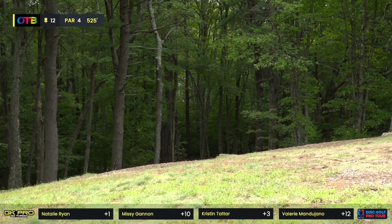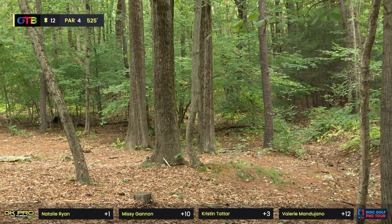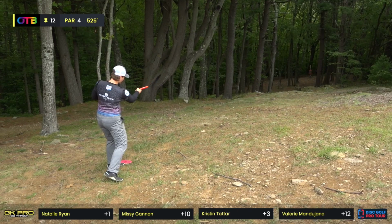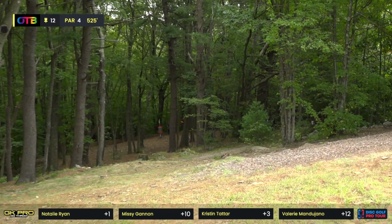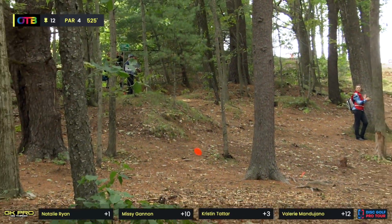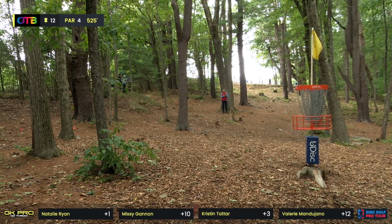Valerie on the left side of the gap, throwing a big hyzer, and that's way too left. I mean, she gets past the grove of really tiny trees, so might have a somewhat clear look. That's a pretty good break there from Natalie. Definitely a little right side. She'll have to earn that par.